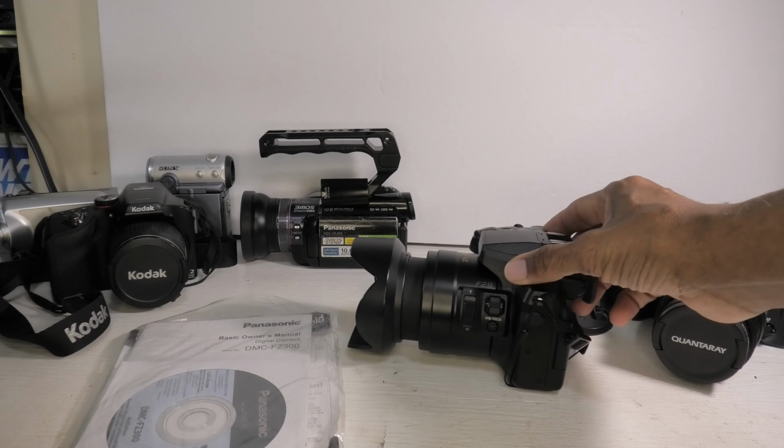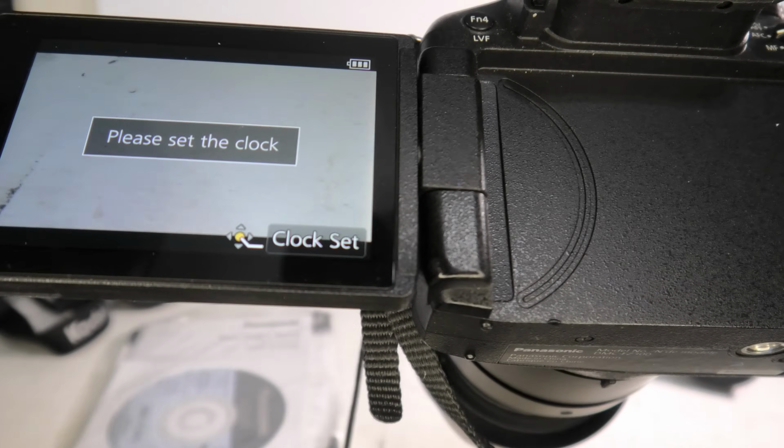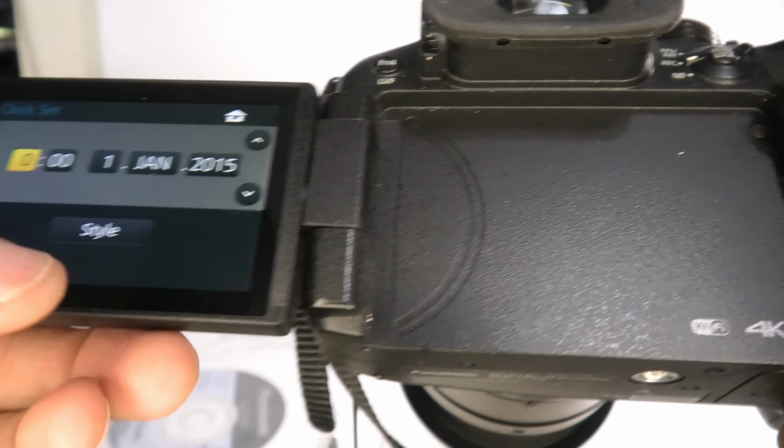But when I turn it on, this camera's been powered down for so long, it's acting like every other camera that you turn on after a long time.